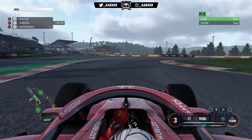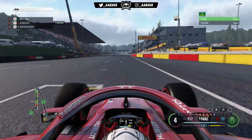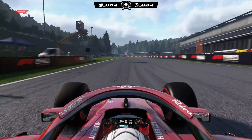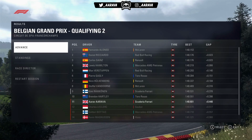And so into the bus stop chicane though, we lose a little bit of time. I felt I went a little bit early maybe on the brakes, and so we go down to about just a 3.5 gain. Still though, I thought that might have been enough to get us through into Q3, but across the line it clearly wasn't, and I'm still P11 despite gaining that time. It was still not enough, and Raikkonen only just about made it into Q3.